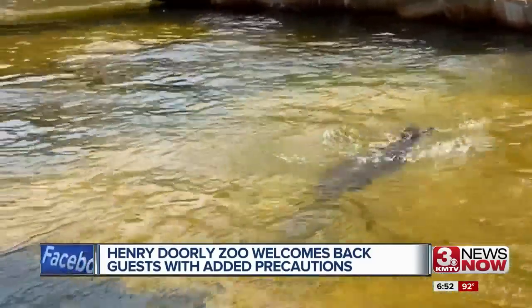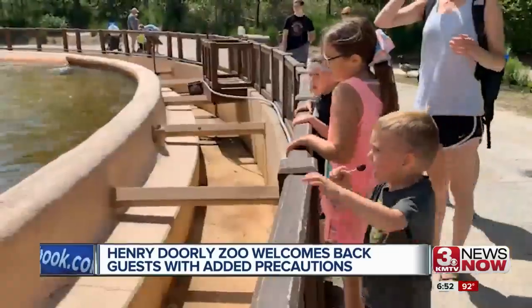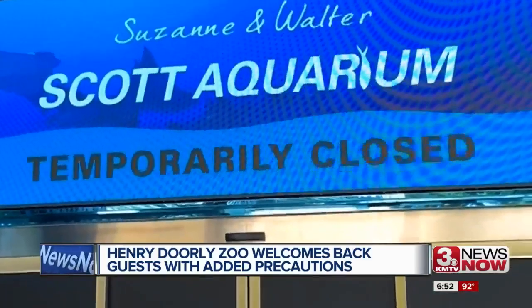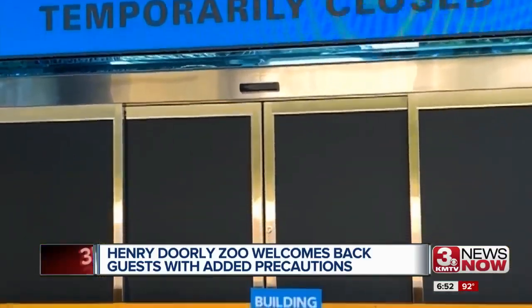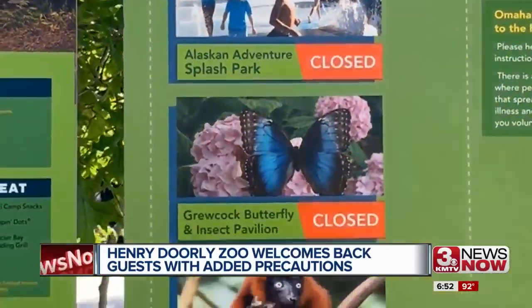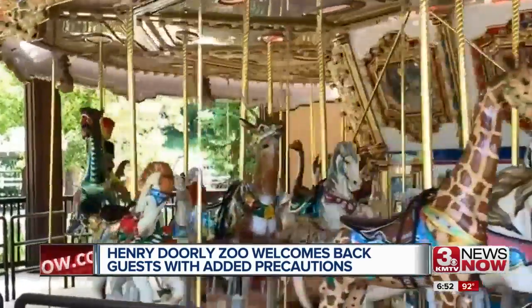Though there were many animals that came out to welcome guests, some are still waiting to be reacquainted with the public, as buildings such as the aquarium and the Desert Dome are closed to follow state guidelines. Most shows and play areas are closed at this time, with the exception of the carousel.